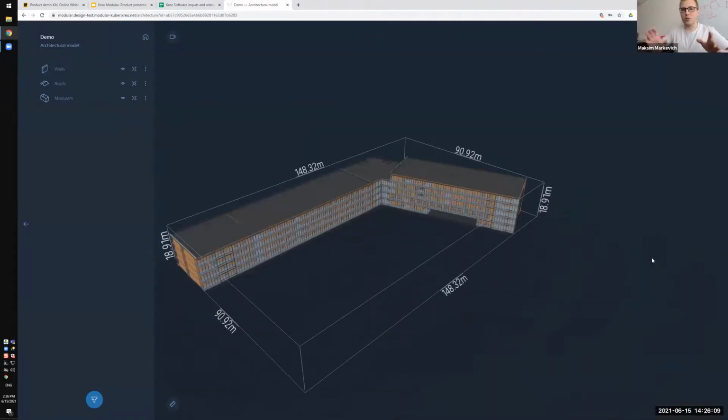Okay, I don't want to spend more time. That was a basic explanation of what building concept automation means, and a proof of concept of what we automated for Green Prefab.